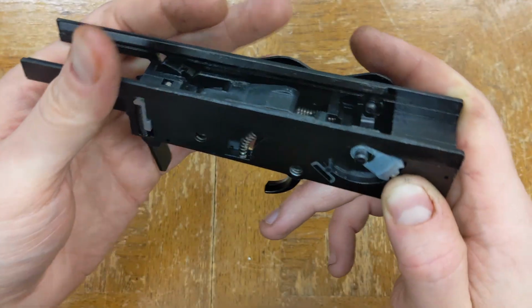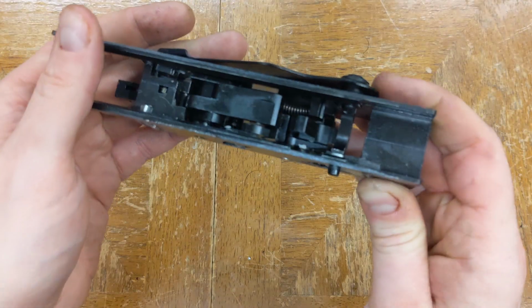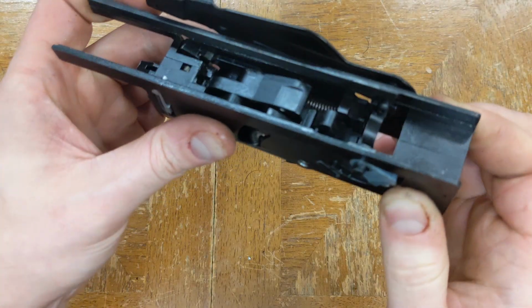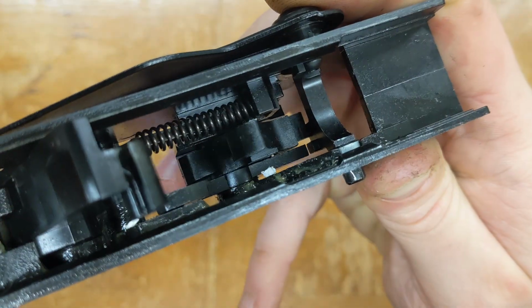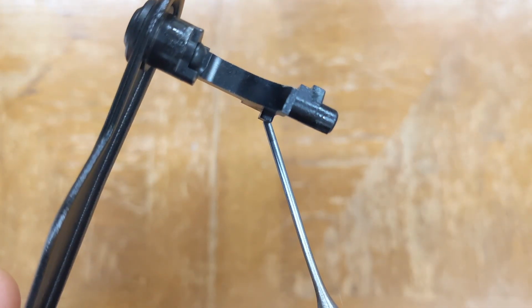Second, if the gun is set to safe, the trigger is prevented from moving, and this will prevent the gun from cocking the hammer, so it's necessary to switch to fire before charging the gun. And third, there's a, let's say, hidden feature. By default, the trigger cannot move unless the selector is all the way in the semi-auto position, and that's because of a small nub on the selector axle that blocks the trigger.